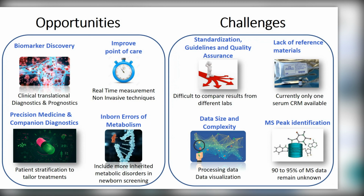Another challenge is the limited amount of reference material we have available, the data size and complexity, especially when you do untargeted metabolomics. And finally, more like an MS problem, the mass spectrometry peak identification, as most of the features generated in an LC-MS untargeted assay would remain unknowns.